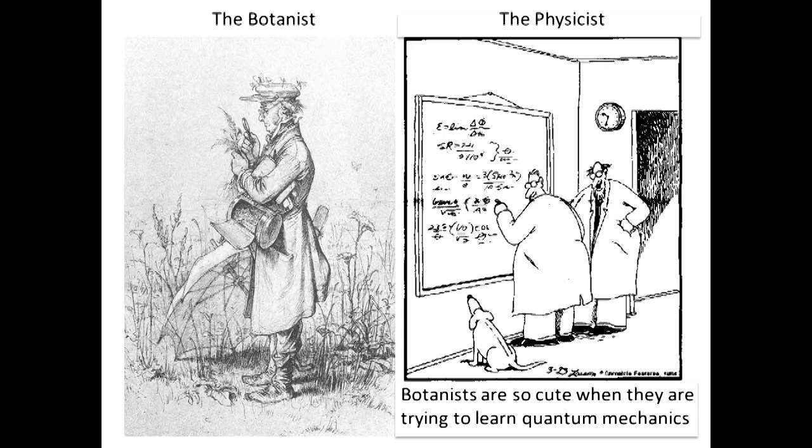The image that comes to mind when you think of a botanist is an old fogey staring at little flowers and thinking about pollination biology, and then you think about the mathematical quantitative rigors that define physics. And physicists sometimes have a low regard for the biological scientists. I put in the little title there, botanists are so cute when they're trying to learn quantum mechanics. You see the little dog. It really said dogs are so cute, but I thought botanists were appropriate.